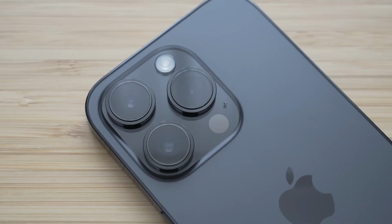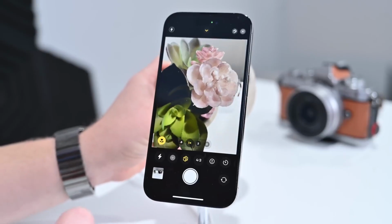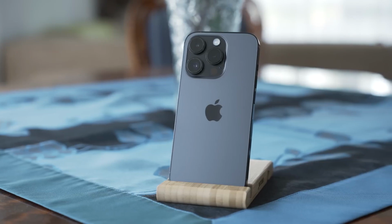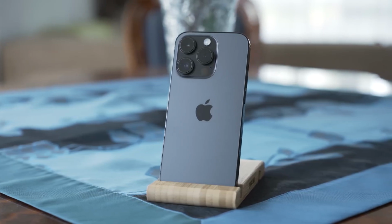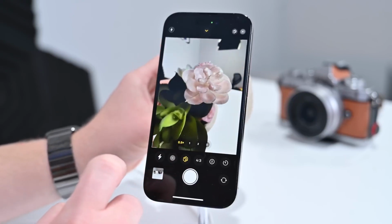Ultra-wide camera. A bigger sensor was added to the ultra-wide camera to provide 3 times more low-light performance. Its autofocus takes macro pictures when used with the main camera. This lens's actual focal length is 13mm. Although it is slightly more than half of the main camera's 24mm focal length, Apple nevertheless refers to it as 0.5 times in the camera app software.